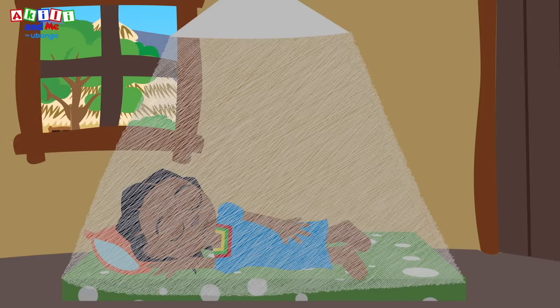Now letter A and the birds are friends. They can sing his song together. Letter A, the bravest letter around. Letter A makes the A sound. Letter A, the bravest letter around. Letter A makes the A sound.